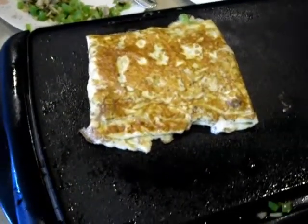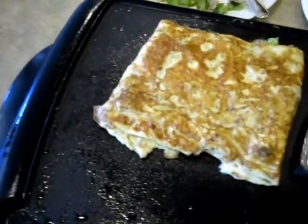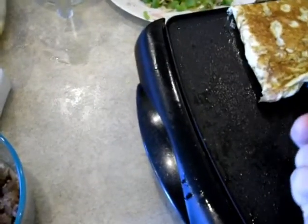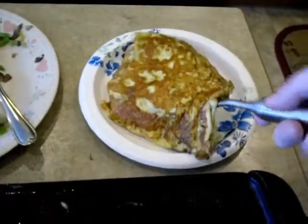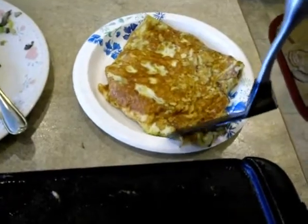Alright, back now, and I just left it on that other side for about another minute. This would probably be about a big enough omelet with just 2 eggs to feed two pretty good sized kids. So when it's done, you're just going to want to get under it with your spatula and go ahead and set it on a plate. This is about a 9-inch plate, and that's filling that plate up really nicely.